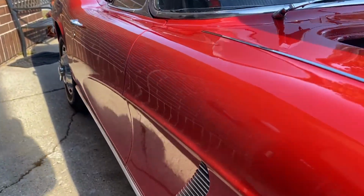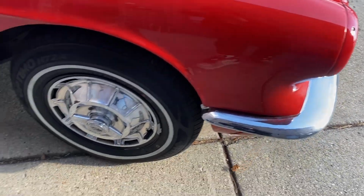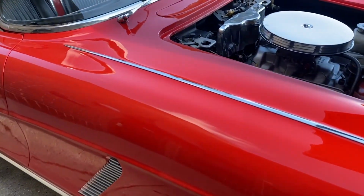We are getting to that point now where we're going to fire it up and then drive it. And then take her around the block.